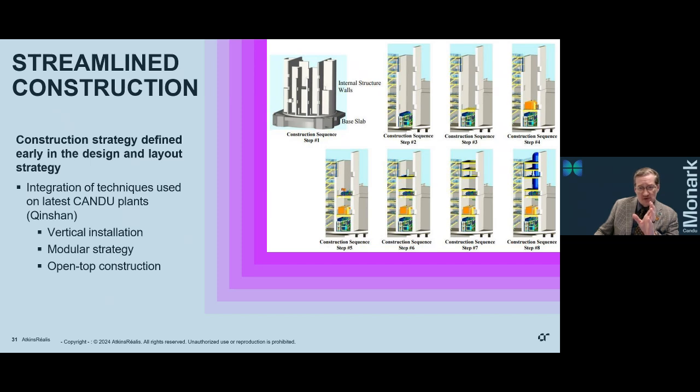And it was so successful what we did for CANDU Monark, first for ACR, but then, and we've inherited this for CANDU Monark, is we've really doubled down on that and designed the plant from the ground up to be able to be constructed in a modular manner to really optimize the construction time. Next slide.